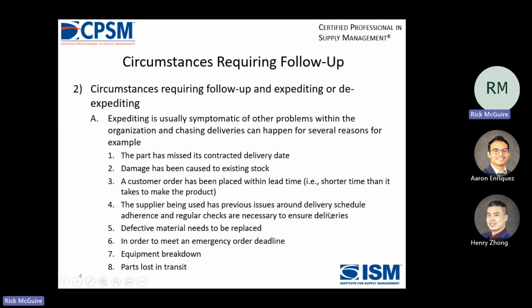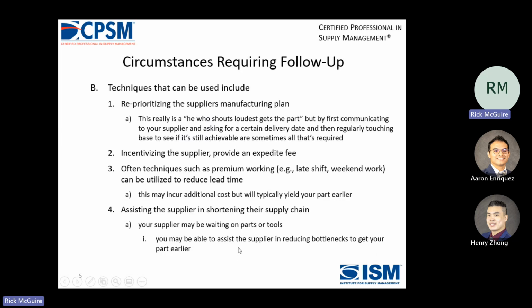The supplier being used has previous issues around delivery schedule. This is some of our suppliers. Regular checks are necessary to ensure deliveries. Defective material needs to be replaced. This happens on occasion. In order to meet an emergency order deadline, equipment breakdown, part lost in transit, sometimes that happens.